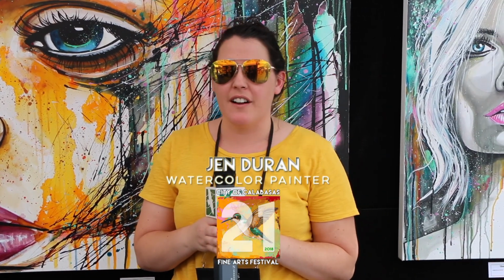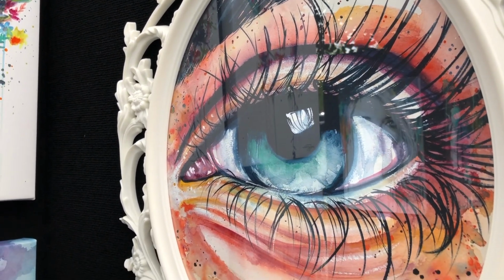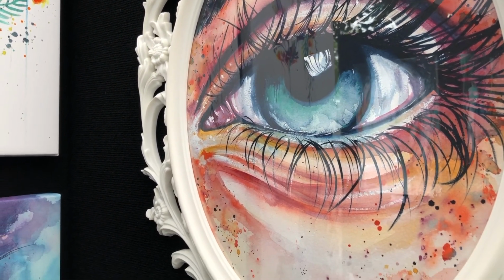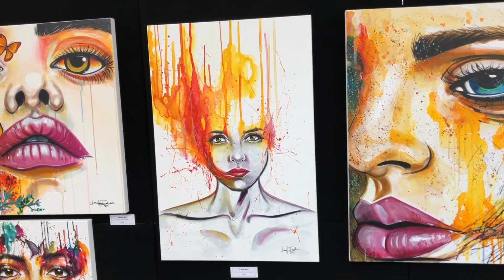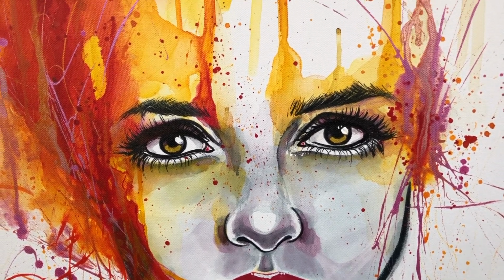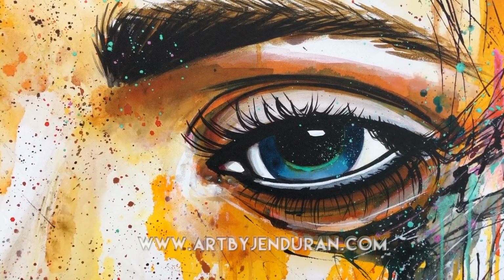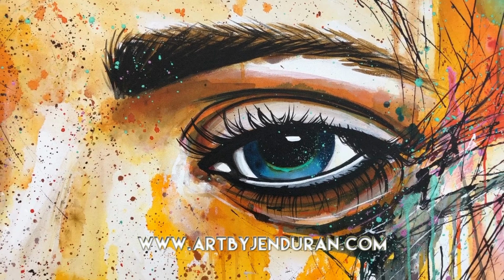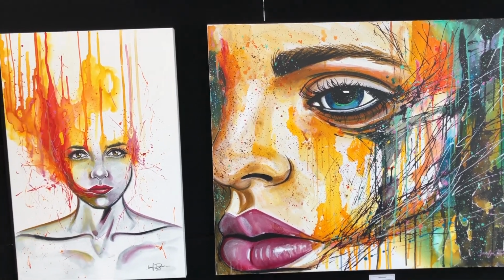Hi, I'm Jen Duran, and I paint with mostly watercolor, but I use inks as well on these canvases. I'm very much inspired by human emotion, nature, and also by music. Song lyrics often inspire many of my paintings. Watercolor and ink, mostly, especially on paper. I really prefer watercolor. I like the kind of chaos that there is from watercolor. I call it a controlled chaos. You never really know how it's going to spread and what it's going to do, but for me, that's the fun of it. I like to incorporate realism with a modern, contemporary look.